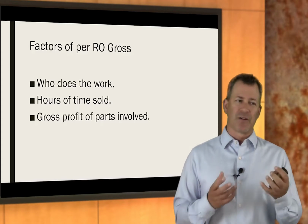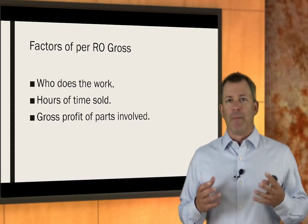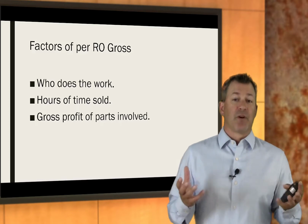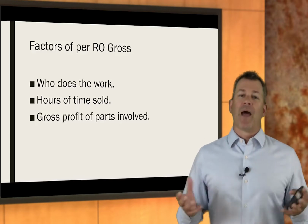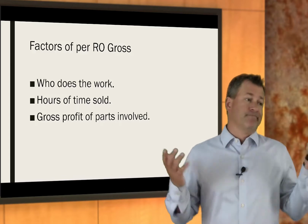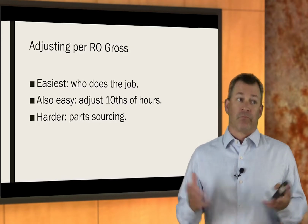And the parts, I don't say they're a major influencer, but they are definitely a factor in calculating gross profit. Just stick a dealer part in there, right? Where you don't have as much margin. You don't have as much gross profit on a dealer part, just the way it is. You have to pay more for it. And what happens to your gross profit? It gets eaten up. You want to adjust it? Look, the easiest way is to make sure that the lesser paid technician does the job.